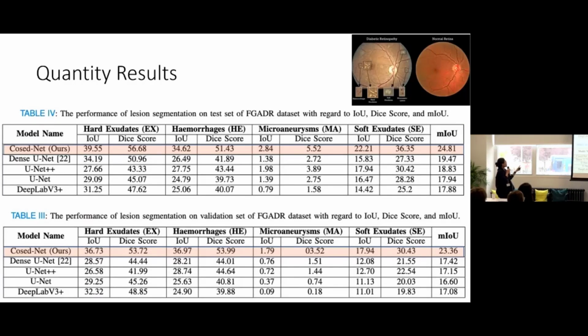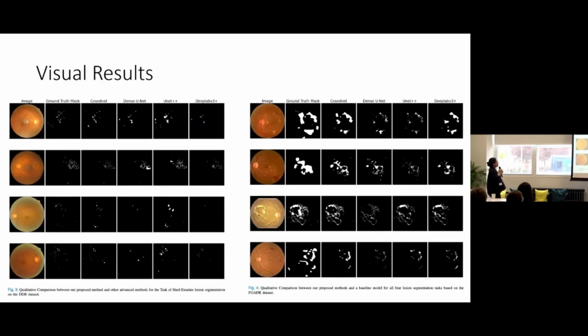Okay, so here are the quantitative results. As you can see, our proposed method achieved the best results compared with the state of the art, and it can help us to detect 4 types of lesions in the retinal images. Next page. And here is the visual result. The second column is the ground truth, what we are trying to achieve, and our proposed method is the third column, and all the rest are the benchmarks. As you can see, our proposed method achieved results very similar to the ground truth.